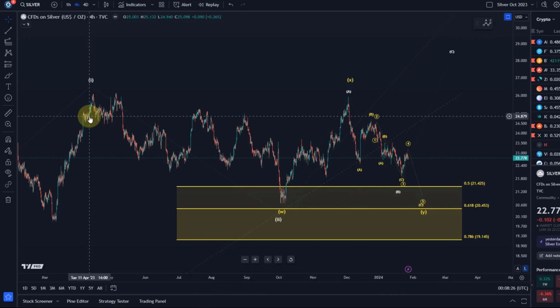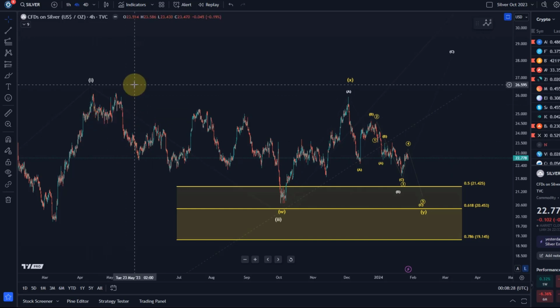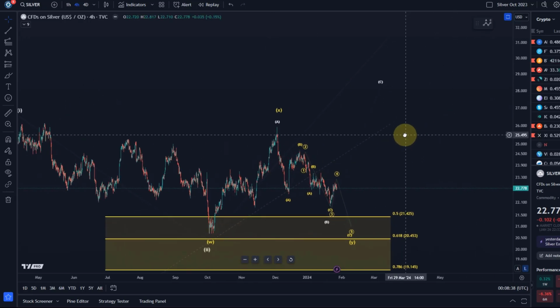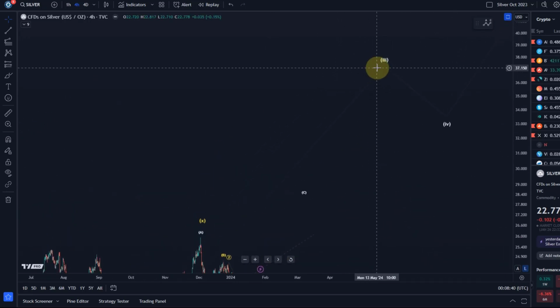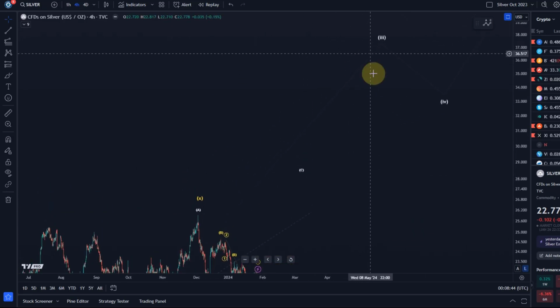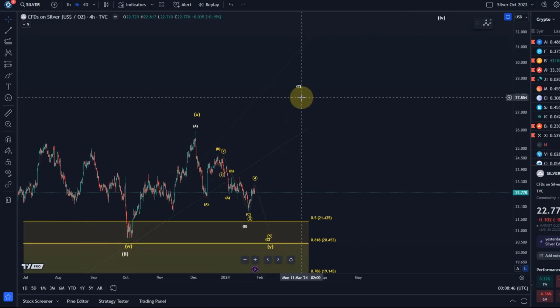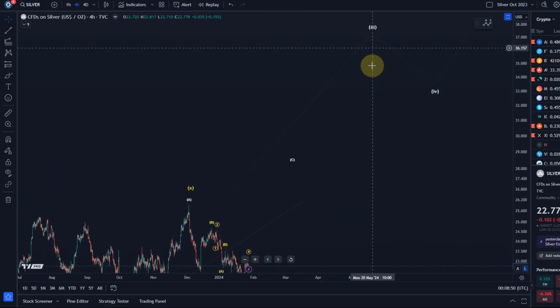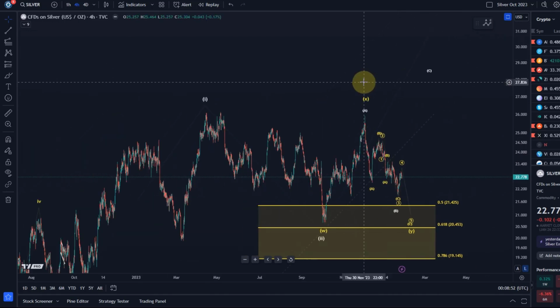The idea in the white count is that this here was a wave 2 pullback, which finished in October at around $20.60, $20.70. We then started basically a third wave. I haven't labeled the entire move up, but it would be an ABC structure. Basically, this first ABC would finish off a larger A, then we can get a larger B and rally in a larger C. That's one interpretation.